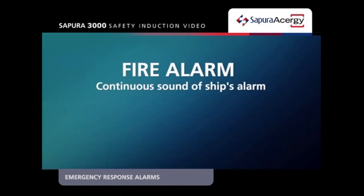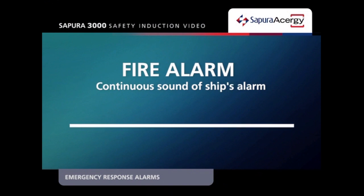Fire alarm. That is the vessel's fire alarm.